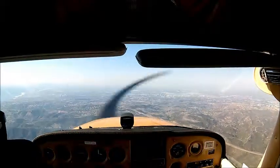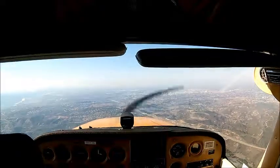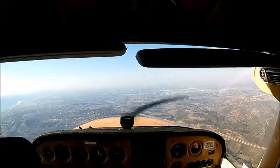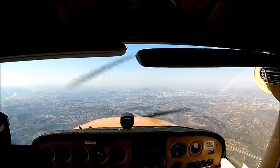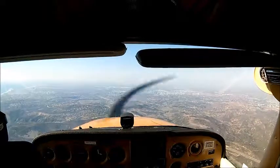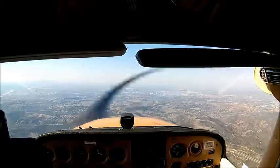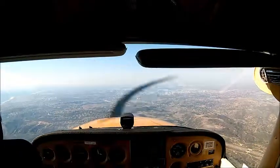Tower, Cessna 738 Quebec Bravo is at 3,000 with information Kilo over Signal Peak. Cessna 738 Quebec Bravo, downwind tower, make left traffic on my 20 left. Left traffic, 20 left, Quebec Bravo. Very nice. Caution, my turbo, 737 will depart. Roger that, 737.